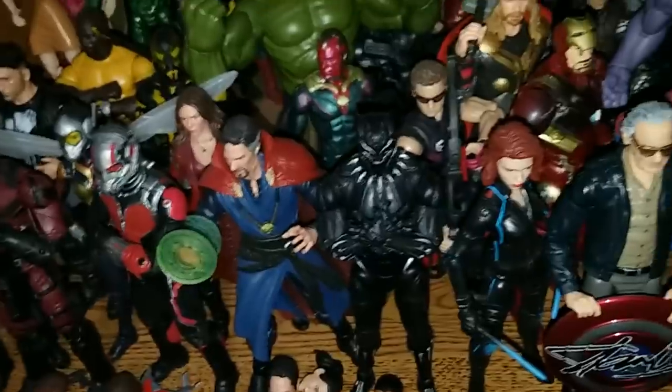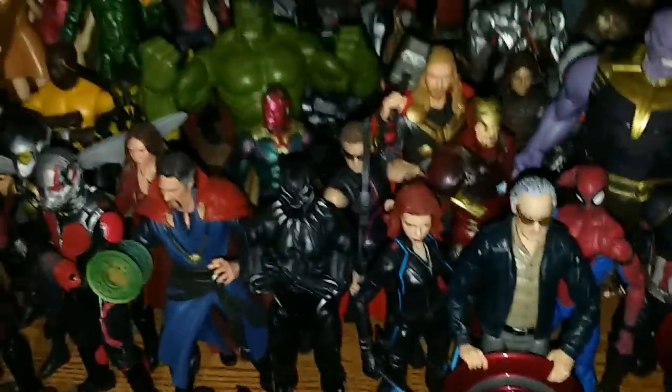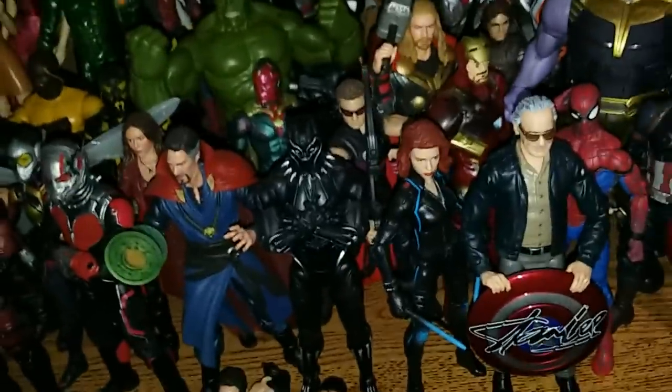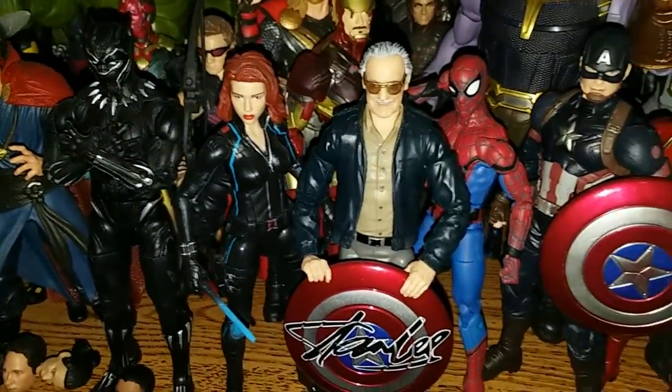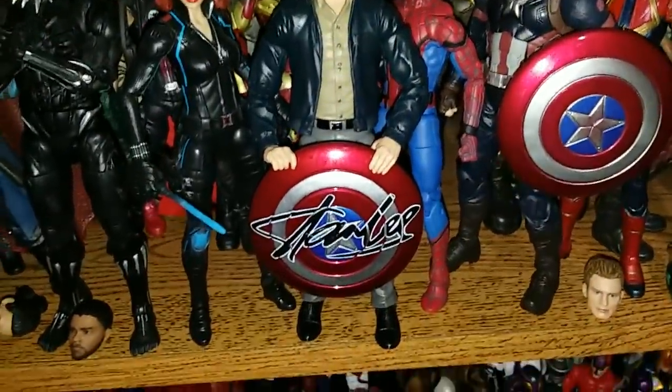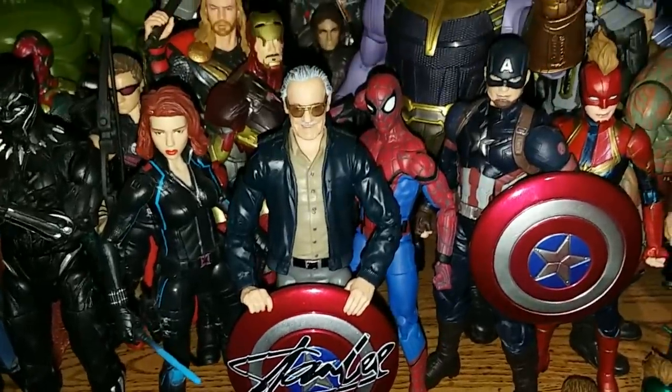Then moving on to main Avengers. I pretty much just wanted like one version of each character. So like that's the only Black Panther I'll ever need. I'm not going to get another Black Widow. I like the Age of Ultron one enough. Stan Lee, Stan the man right there, dead and center.